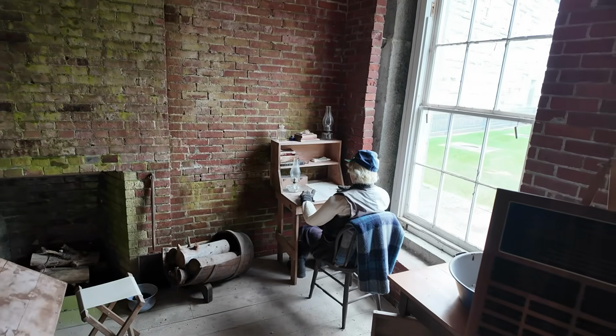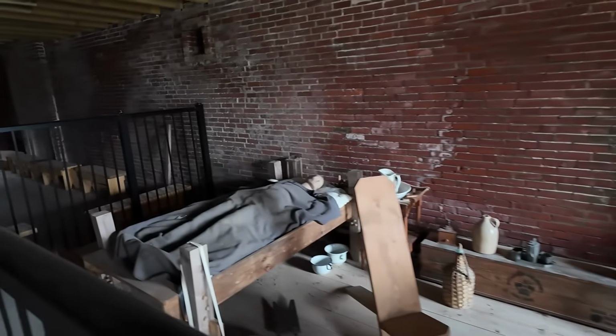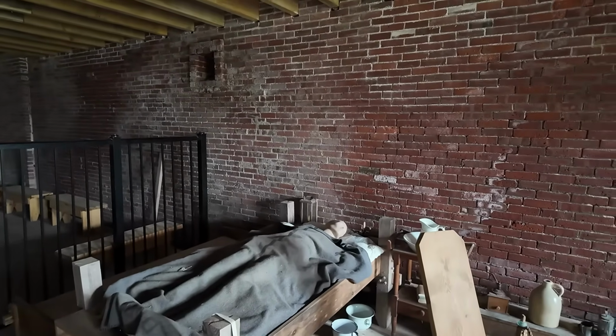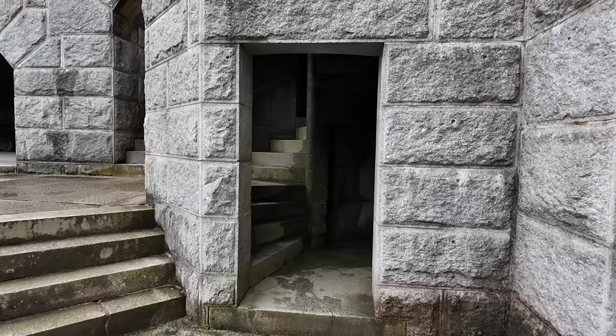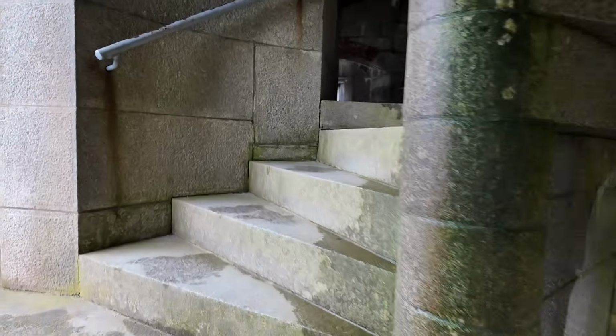Oh, there's mannequins in here. See a guy over there writing a letter. And there's a guy over here taking a nap. The only thing is, he has no face. He has no face. There's this spiral staircase here that will take us upward.